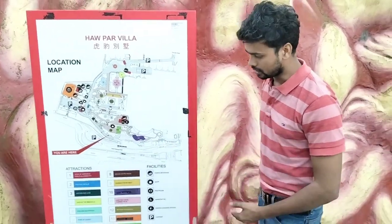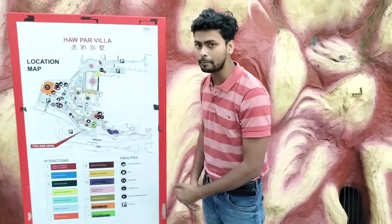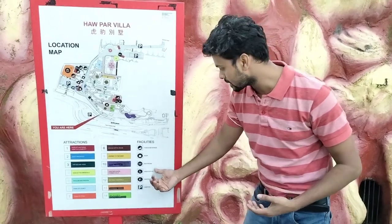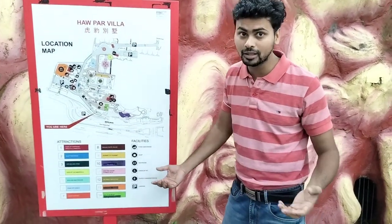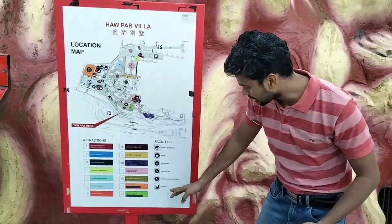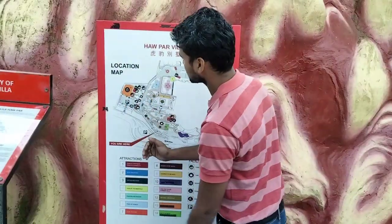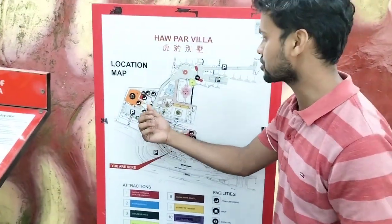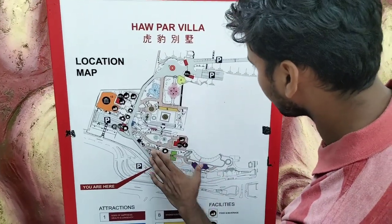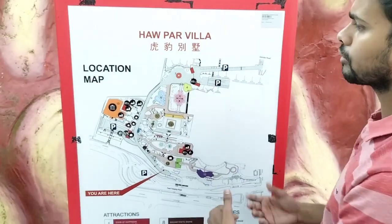Apart from that, what facilities are available inside? There is food and beverage, a restaurant where you can have food, and a shop is also there inside. A restroom is also available, handicapped people can also go inside, and car parking is also available. So guys, you can see at this place, it's a restaurant where you can have food. And apart from that, you can understand through this map there is a restroom also. So like this, a lot of things are there.